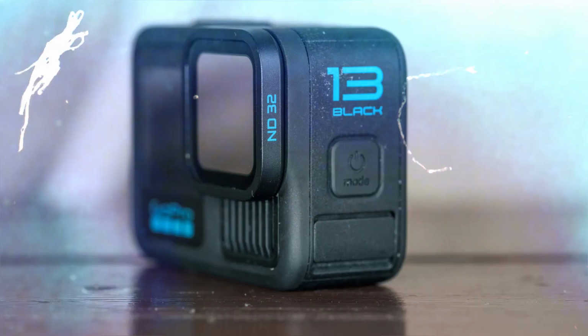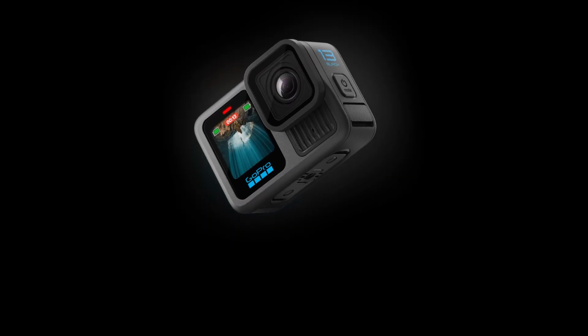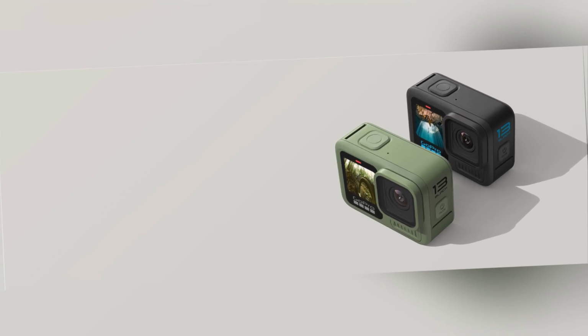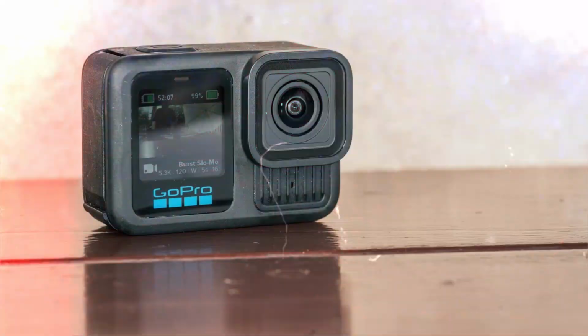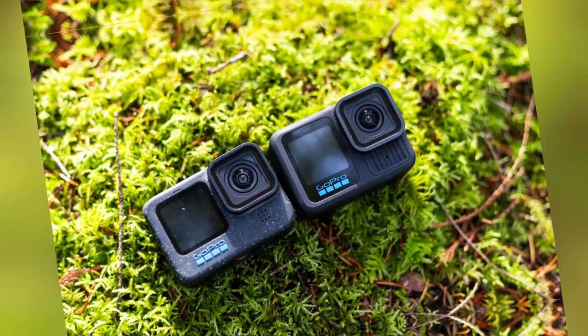With a larger sensor, this GoPro improves low-light performance, letting you capture sunsets and night scenes better than ever. The built-in horizon lock keeps your footage level, no matter how much the camera tilts. On top of that, it has a front-facing display for easy vlogging, voice control for hands-free operation, and a rugged design built to handle any trip.